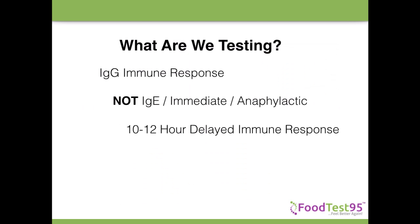Now remember, we're testing for the delayed immune reaction, which is also called an IgG response. So we're not testing for allergies. A true food allergy is dealing with the IgE portion of the immune system. So in other words, a person might have shrimp and their throat swells shut. They might even have to carry an EpiPen for emergencies. So that's not what we're testing in this case. Here we're testing for the 10 to 12 hour, sometimes up to 72-hour delayed reaction.